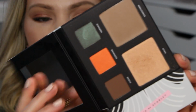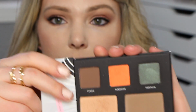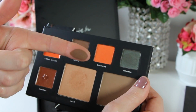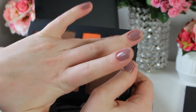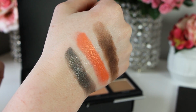And then opening up the powder part of the palette, I can get this. Oh, and there is a mirror, a nice size mirror on there, which is awesome. So let's go ahead and start with the 3 eyeshadows. Fudge is this beautiful chocolatey color. And then Sunshine is this beautiful orange. I do have this one on my lid today. I do have some other colors on there as well. These are so much more wearable than you would think.